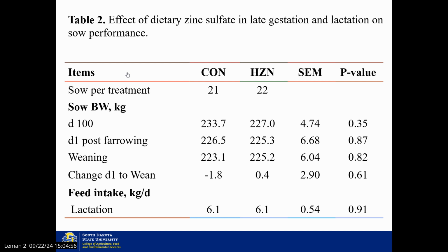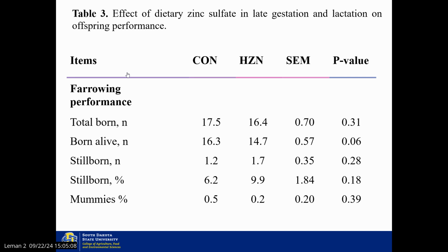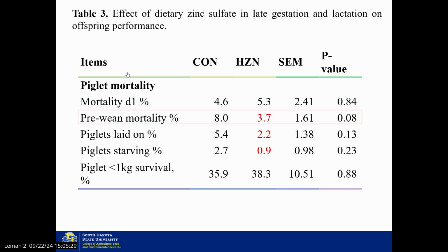Dietary zinc in late gestation and lactation didn't have any effect on sow performance. For farrowing performance, we also didn't see any effect of zinc. There was no effect on lactation performance either from the zinc treatment. We saw a tendency for pre-wean mortality with the sows supplemented with high zinc, as we can see here.